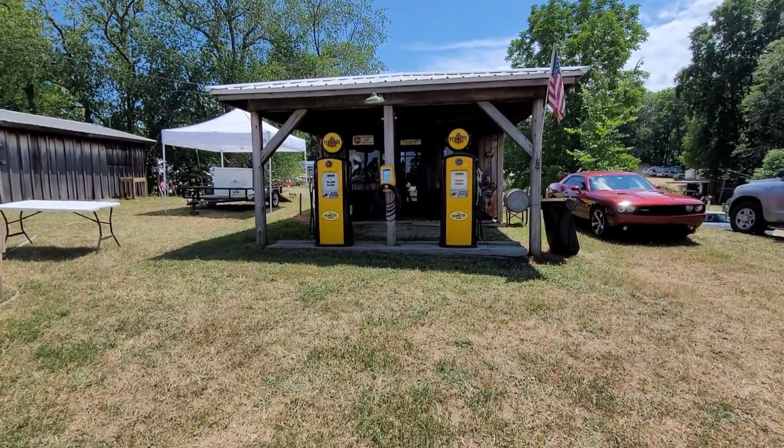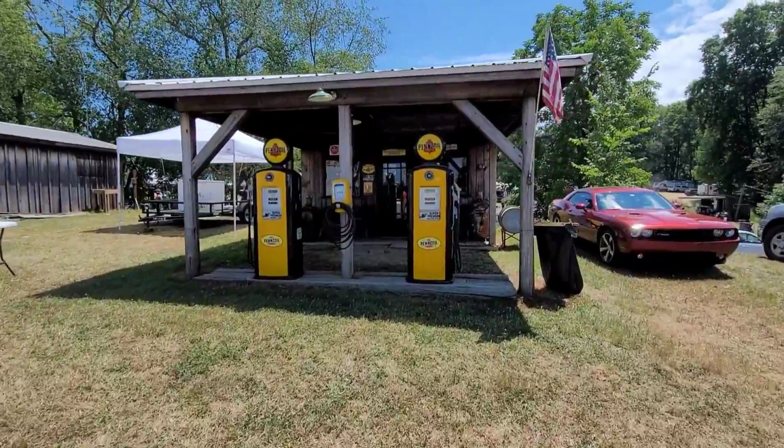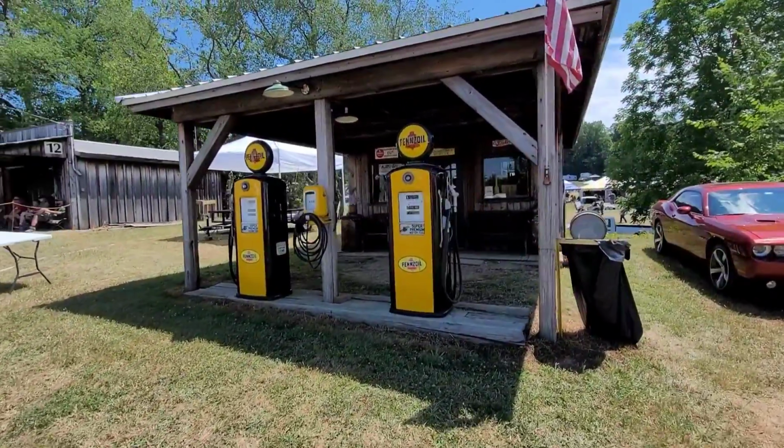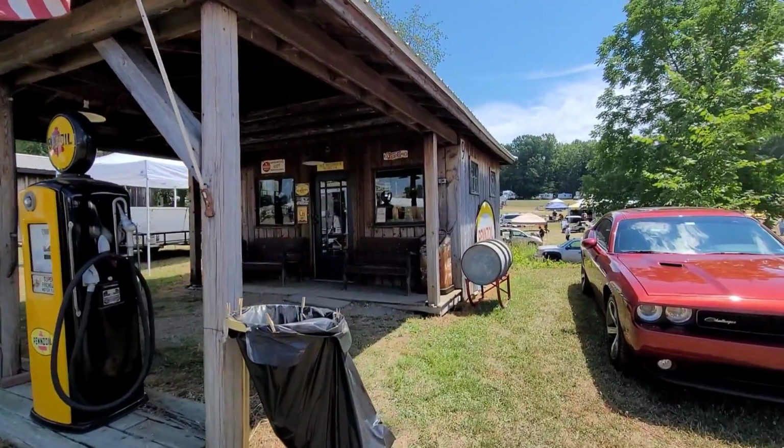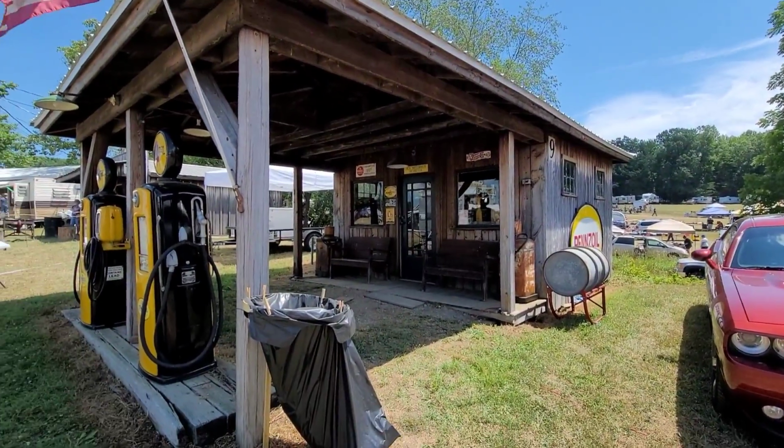Well, and just like the last show, got a gas station set up here, old Pennzoil, the waxy oil. Pretty cool setup.